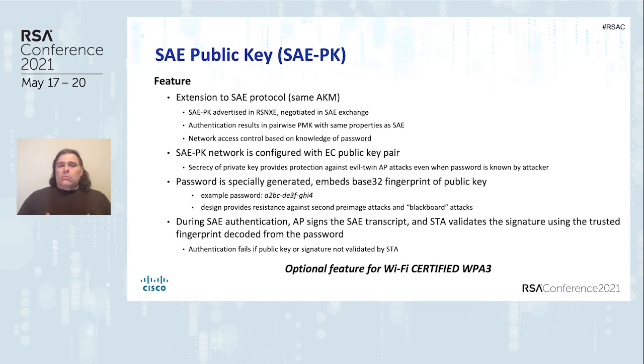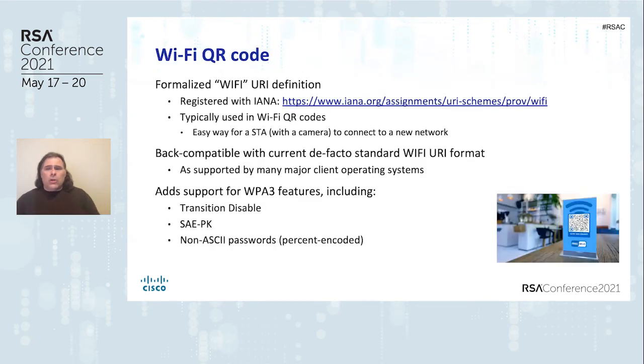It's another mechanism, another tool in the toolkit for use in public networks, like a coffee shop or other places where you still have to publish a passphrase for people to be able to get on the network. Wi-Fi QR code. This was more of a standardization. We've seen Wi-Fi QR codes. We went back through and wanted to make them backward compatible with the Wi-Fi URI format. And we added some new capabilities for the features we were coming out with, such as transition disable, SAE-PK, and non-ASCII passwords. So it's just an update on the QR code front.